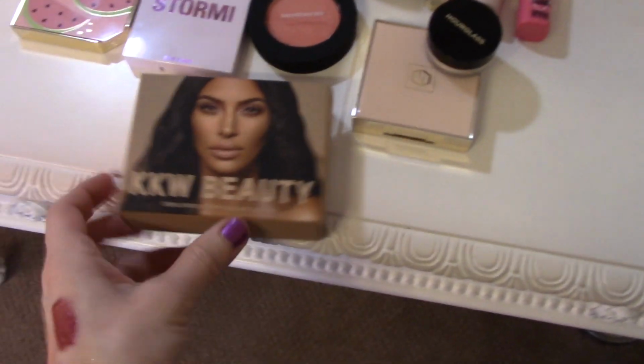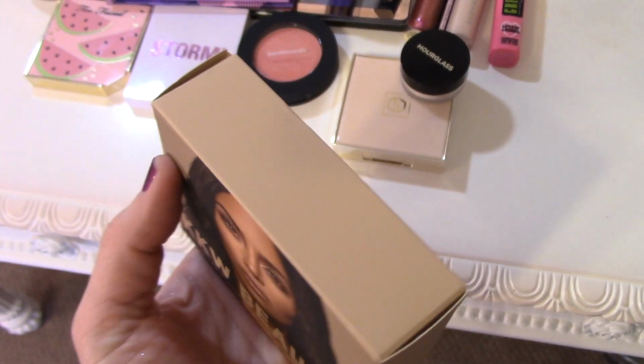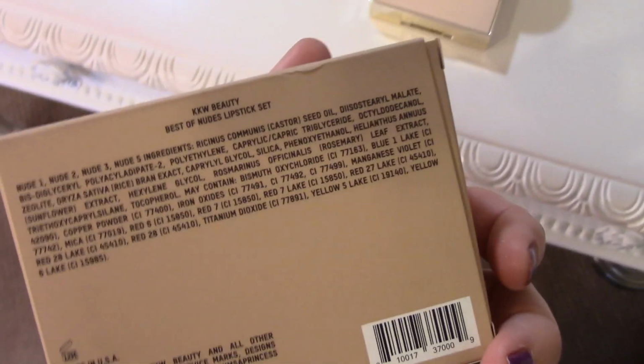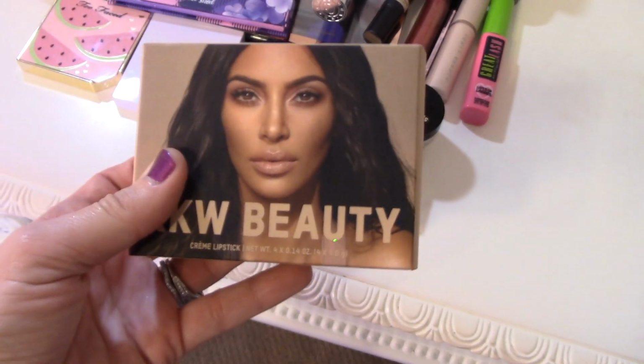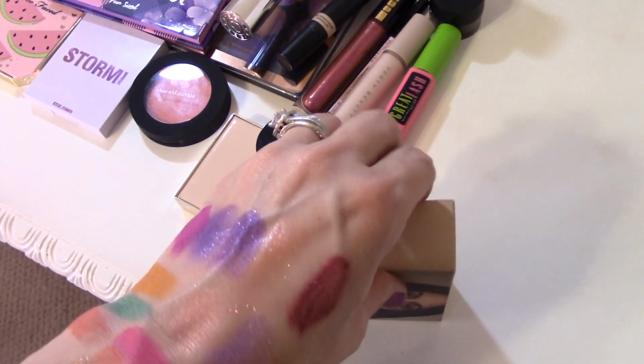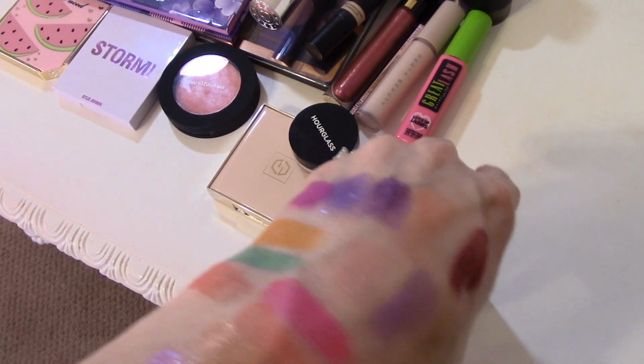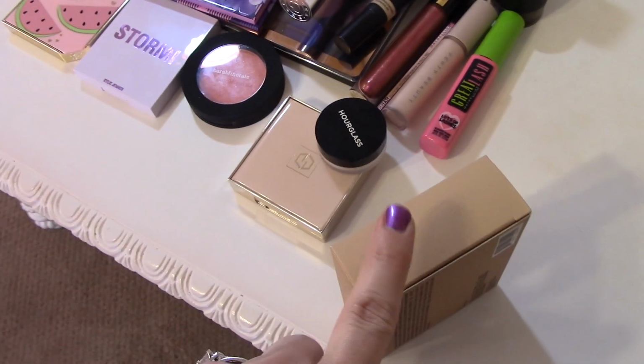We're going to use the KK Beauty Nude lipsticks. I think it's called the Best of Nudes lipstick set. This is such a good set, and honestly, it was just lying here because I had picked one out to use the other day. So I'm actually glad it was, because now I know that I will get use out of this week. Let me put the camera down so I can open this up and show you.